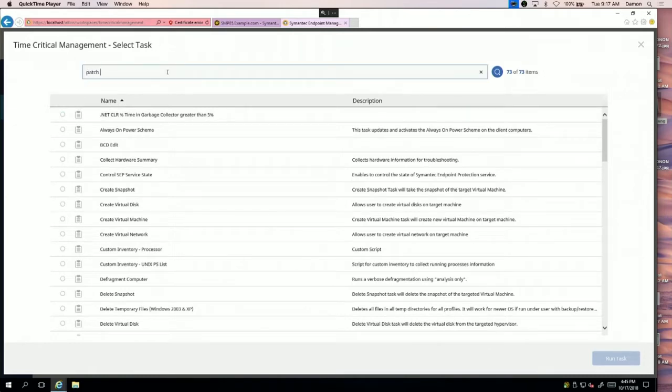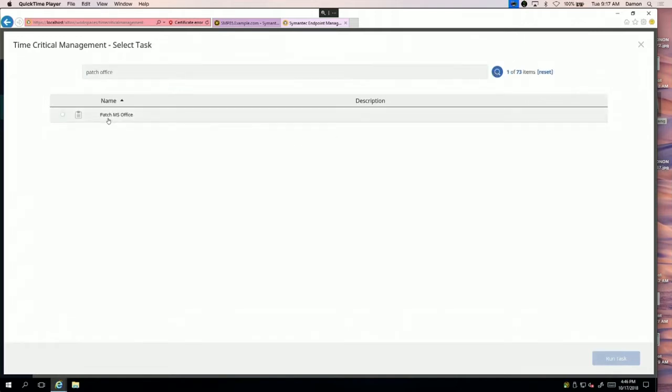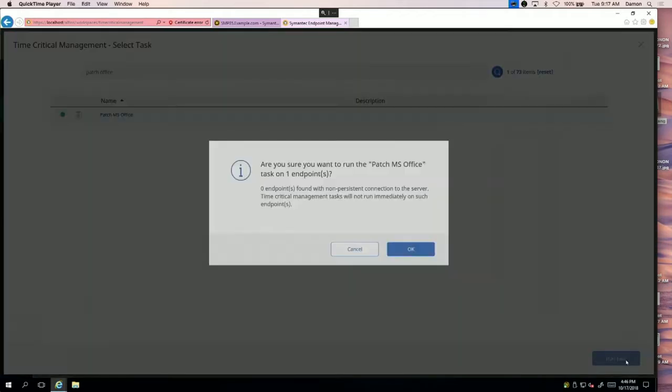So I'll go ahead and select that, search for that here. That will come up automatically, and then I'm going to run that task out on these systems. Just by selecting it here, you can see I'll go ahead and click to run the task, and that will run it out there on this one endpoint.